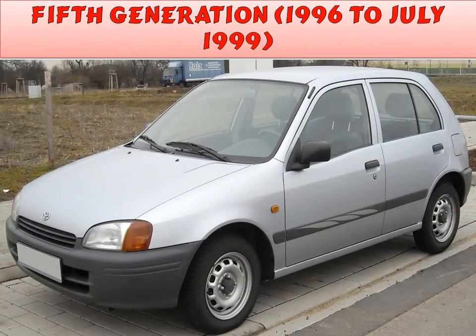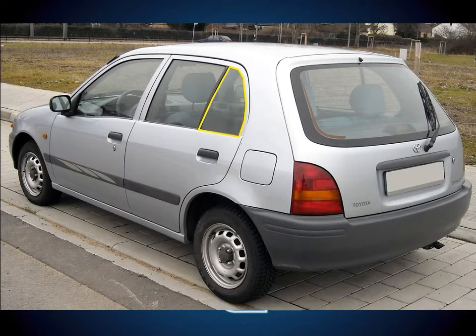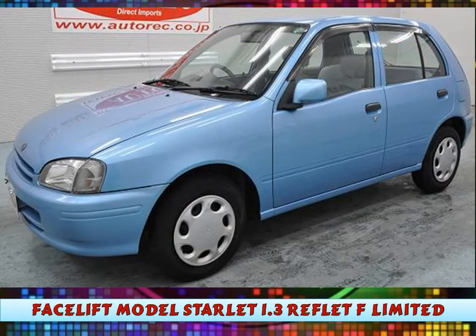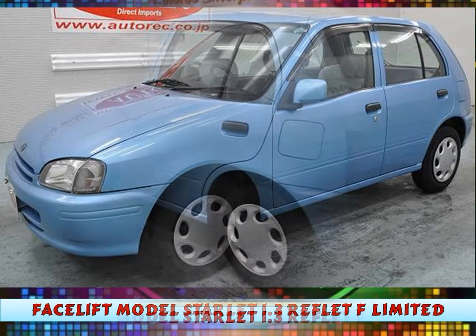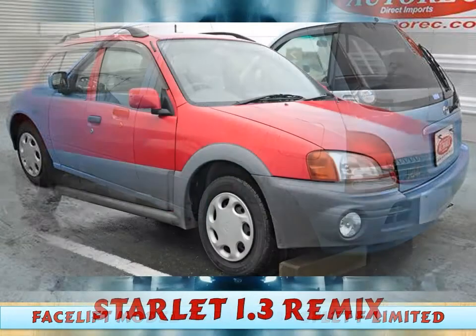Fifth generation. Fifth generation offered 1295 cc, 1331 cc 4E turbo, and 1453 cc diesel engines, with 4/5 speed manual and 3/4 speed automatic transmission. Minor changes with new front bumpers, grille, tail lights and revised interior fabric were new for 1998 Japanese market models.